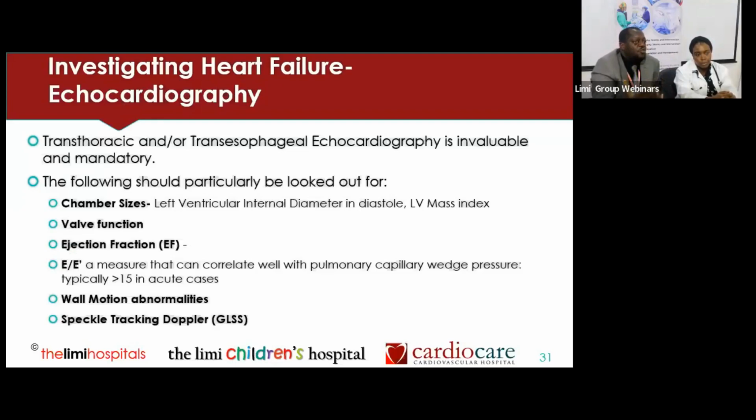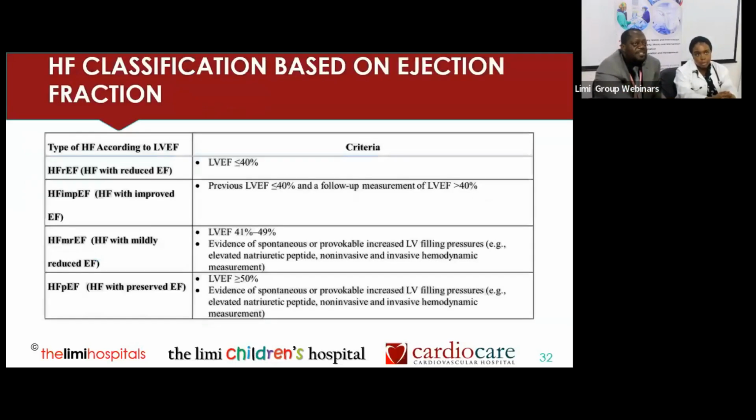And if you can do speckle tracking, it helps you to identify what the patient is. And that can help you to classify your patients based on their ejection fraction. We may not be able to do this at the primary care level, but it's good for us to know that your echo can help you to classify your patient based on their ejection fraction.